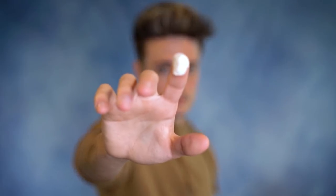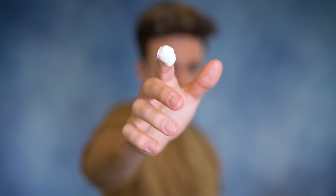It's also easy to apply, but interestingly, it starts to dry very quickly. The finish that I got was surprisingly dry, definitely the driest out of the four clays. So anyone who really appreciates a very matte finish, you might like that.